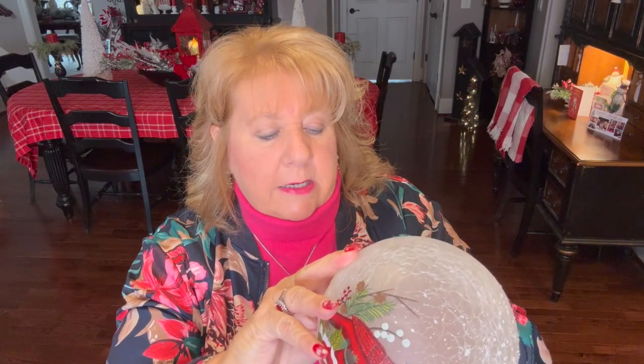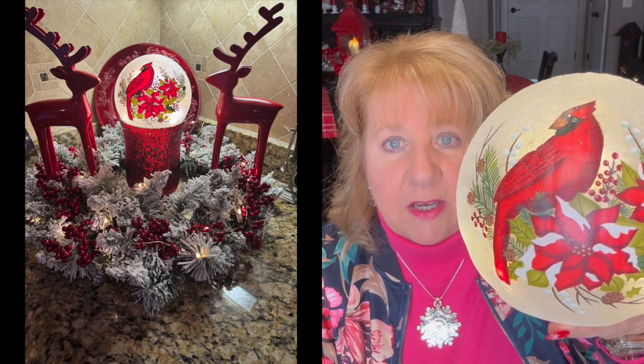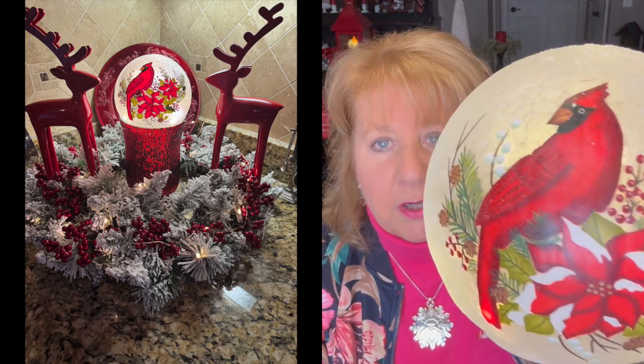She sent this beautiful globe, and let me turn it on. It's very bright. Look at that. It's so pretty. And I'll show you where I put it. I'll put up a picture here of where I put it. I just sat it there and I thought, oh, I love it there. And I can see it all the time. It's so pretty. But look at that cardinal.